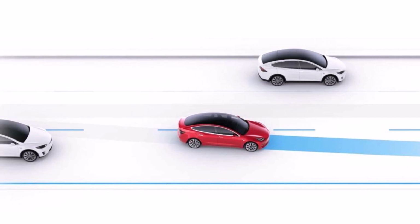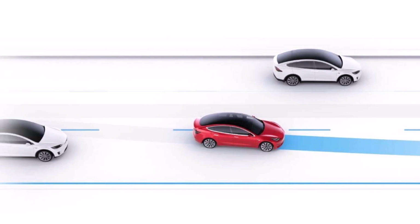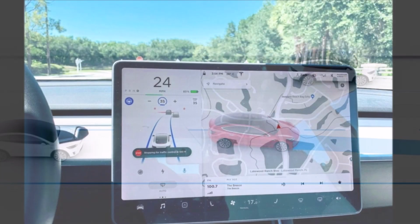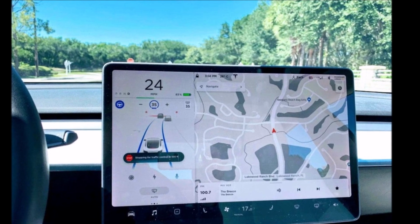So friends, let me know what your thoughts are if you have been test driving FSD, or what you think in general about FSD. If you don't have it, if you are not a Tesla owner, would you be willing to buy FSD in case Tesla licenses it to another car company one day?